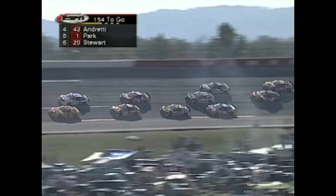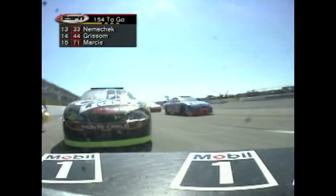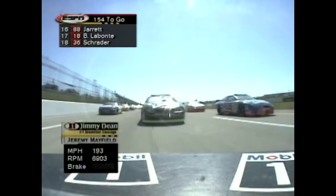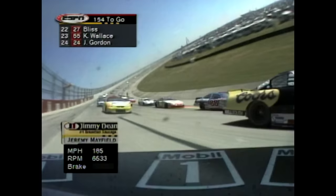And there's Jeremy Mayfield right in the middle, three wide behind the red, white, and blue car. That is the 12 of Jeremy Mayfield, looking back at Sterling Marlin. You see Dale Jarrett on the right side of the screen. And look at this, 193 miles per hour. He goes, squeeze out the throttle just a little bit. Jeremy Mayfield started back in 40th position. Roger Penske on Mobil 1-4.